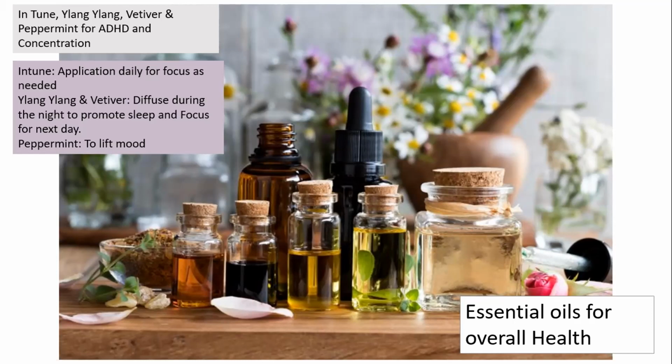So with that, I did a bit more research, and I found out that Ylang Ylang is in the In Tune mix as well. Vetiver helps with ADHD, and the Ylang Ylang helps him to cope with the battles he has to face due to his concentration issues, that he struggles with low self-esteem, anxiety, and sometimes depression. And luckily, we have the Ylang Ylang that does all three of those jobs.